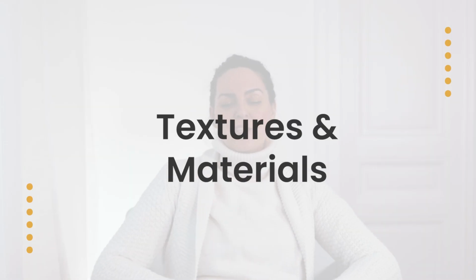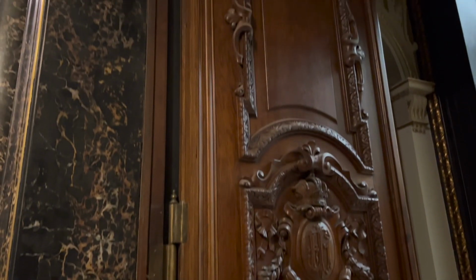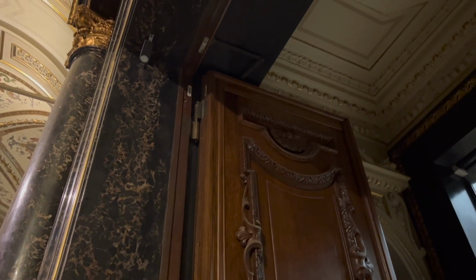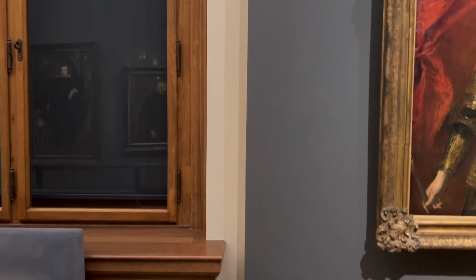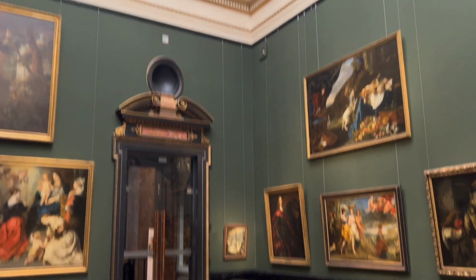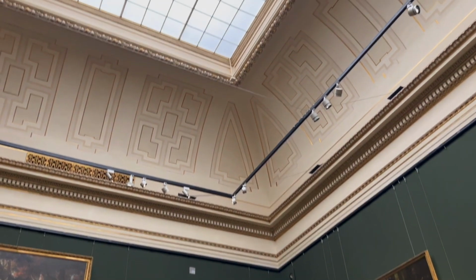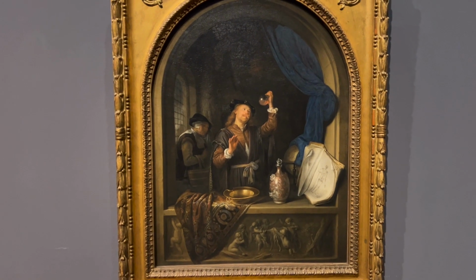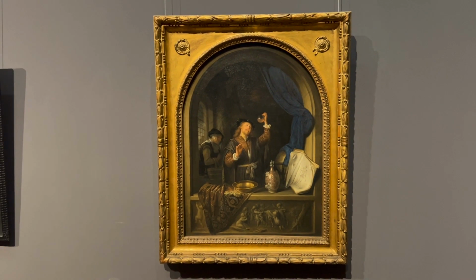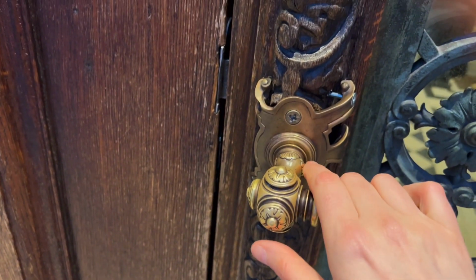Number 3. Textures and materials. The third element that stood out to me as adding to the beauty of the space is the juxtaposition of different materials and textures to create the right ambience for the art. Wood, marble, stucco, metal are beautifully crafted and overlapped to give richness and texture to the space, providing the paintings with an ambience that matches the same level of craftsmanship and artistry that is seen in the paintings. The art I came for doesn't start with the frame of the painting, but with the first doorknob of the museum.